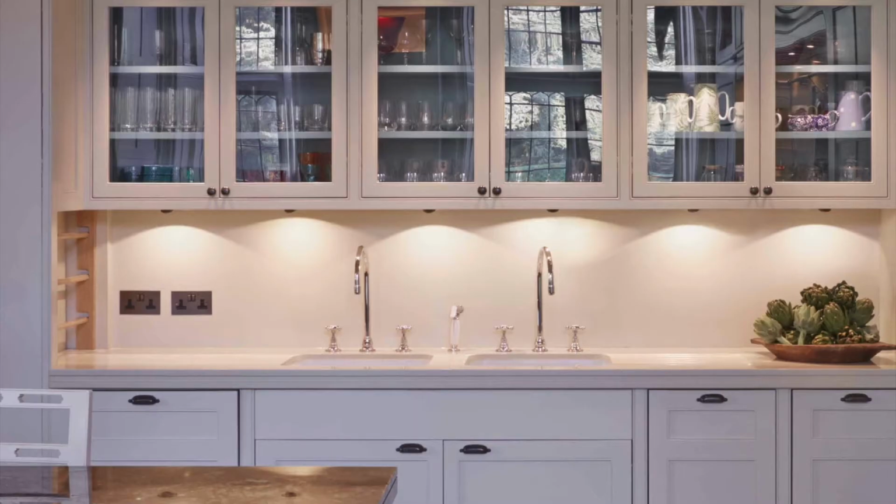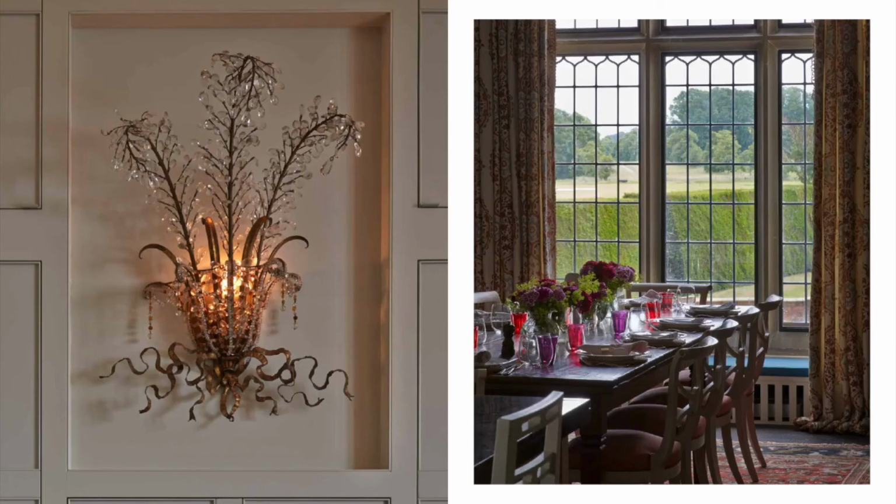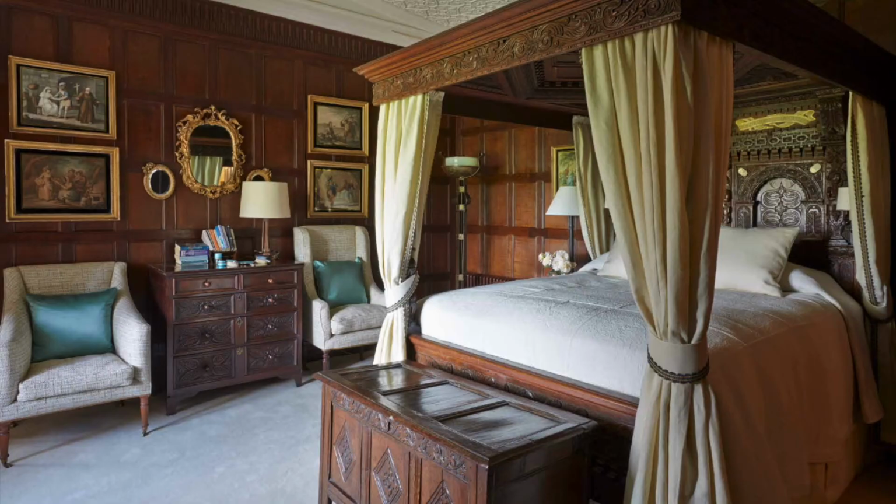And I think because we were balancing the history of the place and their desire to be normal and just live like normal people and not be too grand. And it looks pretty grand, actually, doesn't it? Actually, let's be realistic.